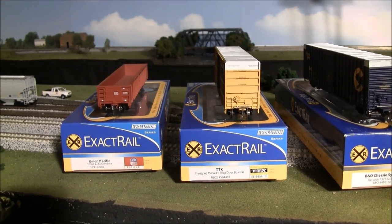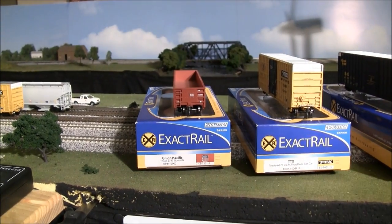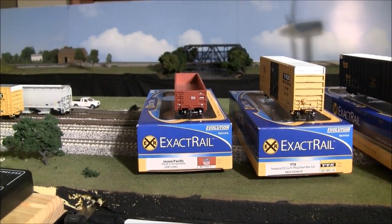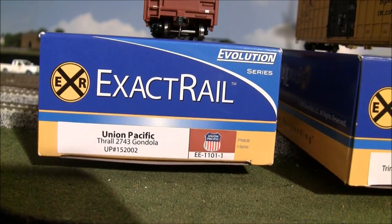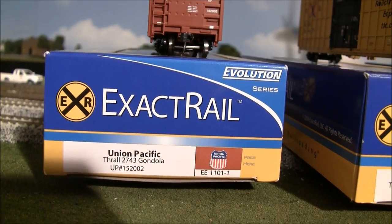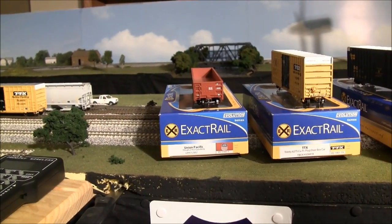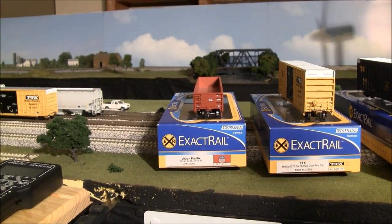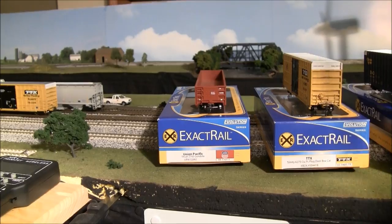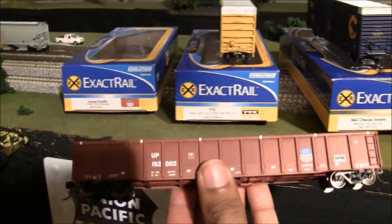All right, now let's move on to our final piece of rolling stock from ExactRail. The fifth and last piece of rolling stock we're covering from ExactRail is the Evolution Series, and it's the Thrall 2743 Gondola. Now, this is MSRP of $25.95. It's got KD number 5 knuckle couplers, just like the TTX boxcar, CNC machine 36-inch wheels. It has run from 1995 to present, just like the TTX boxcar.